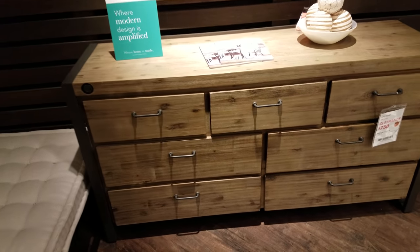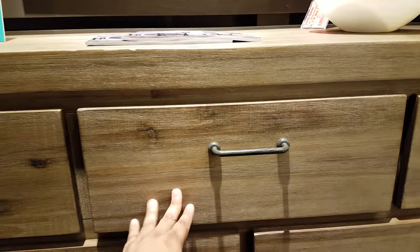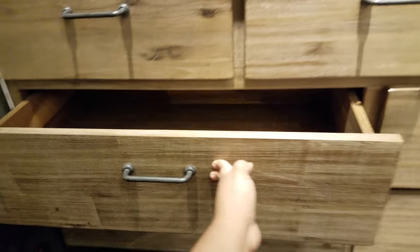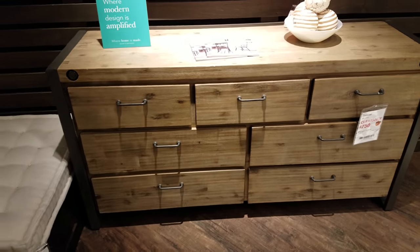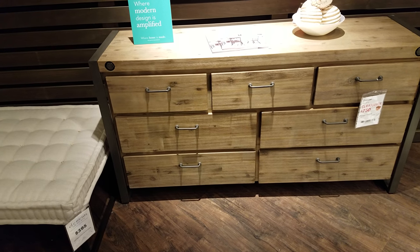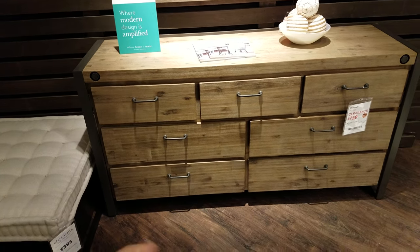Let's keep moving. Here we have a dresser, $750. This is actually on clearance here. And you know what? This is actually very good quality. I'm not gonna lie. Like, this is very good. I have seen stuff like this in Macy's and they want like $1,200 and the quality was not there. Macy's wanted like $1,200, $1,500 for a dresser and the quality just sucked in my opinion. So this is really cool here, the $750.